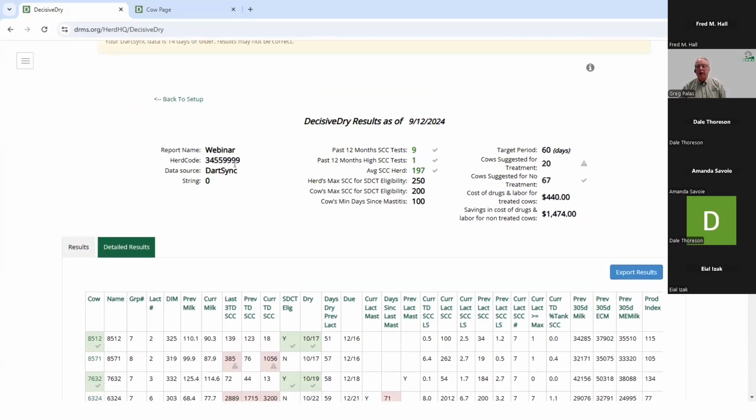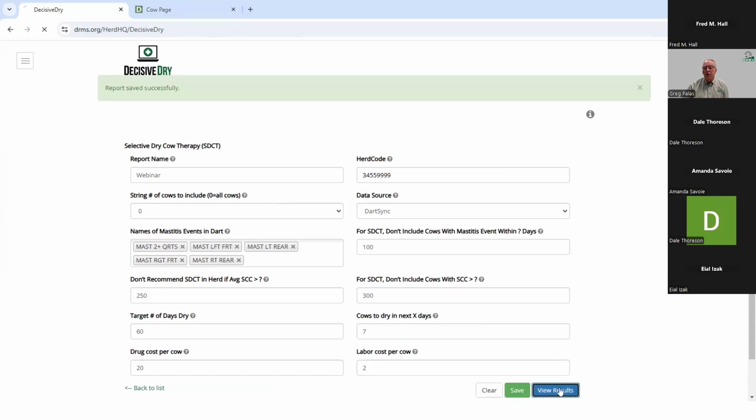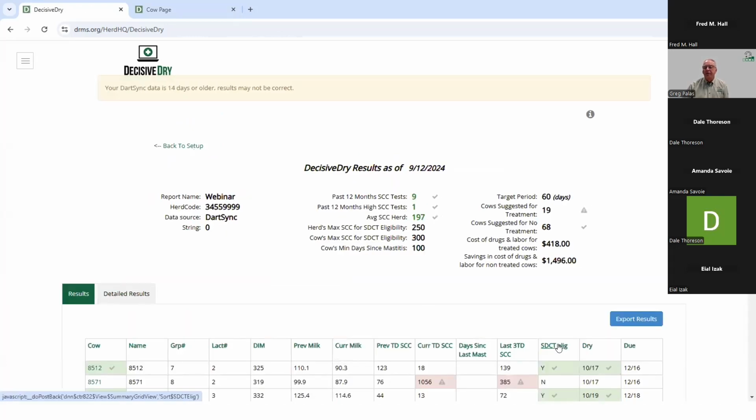Let's say that you may be a herd that's struggling a little bit. So you may want to indicate that you do want to use some selective dry cow therapy, but your average has been not the best lately. So you may want to decide that you want to use 300,000 as a cutoff. In other words, any cow below 300,000 instead for selective dry cow therapy.